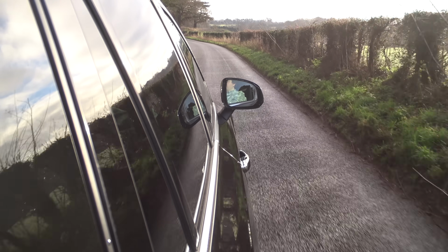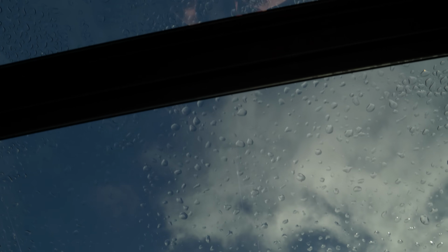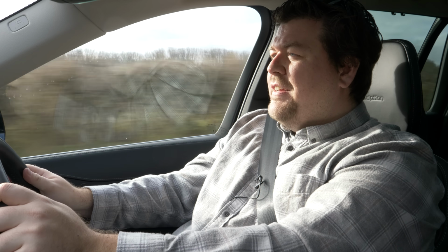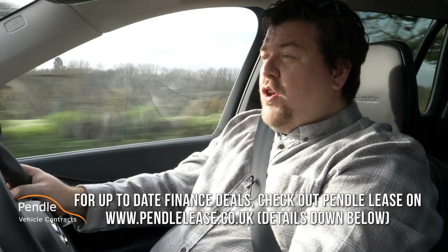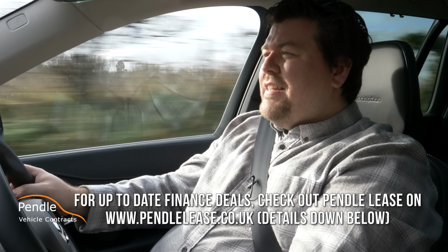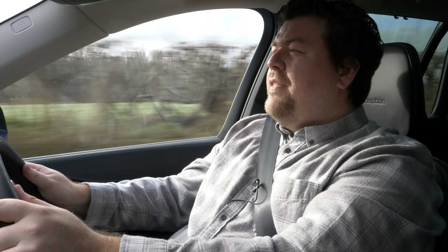The options on this car are actually pretty limited. You have the beautiful glass sunroof up here, you have the 360-degree parking cameras with park assist, and you've got some extra collision avoidance stuff. There really isn't a lot to option on these, and that means that the price of them actually isn't that hideous. New, this car would have been about £65,000, but there is a small fly in the ointment.